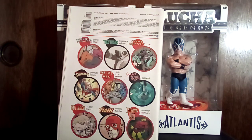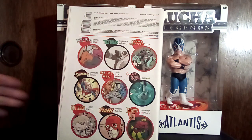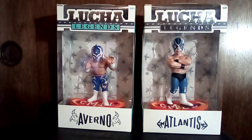Supergirl by Paul Palmiotti and Amanda Conner. Metal Men by Didio, Lopez and Nolan. Wonder Woman, it just says Caldwell. I don't know who that is. Sergeant Rock by Kubert and Kubert. So those are the bros. Kerschl and Fletcher on The Flash, and Simonson and Steelfreeze on Demon and Catwoman. So yeah, that's a pretty interesting lineup.